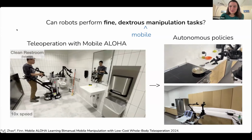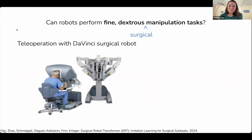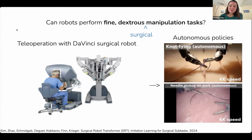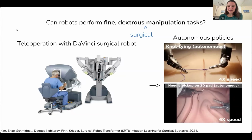Beyond mobile manipulators, in collaboration with some folks at Johns Hopkins, we also looked at surgical manipulation tasks. In some ways, the Aloha and Mobile Aloha systems were inspired by the Da Vinci surgical robot, but of course, at a much, much, much smaller cost. Again, we found that if you collect demonstrations on this platform and train with imitation learning, you can get policies that can actually do pretty complicated things, including tying a knot and picking up a needle with various distractors.